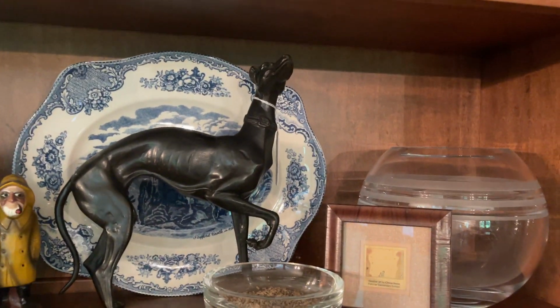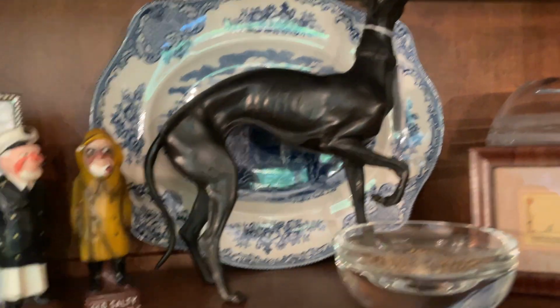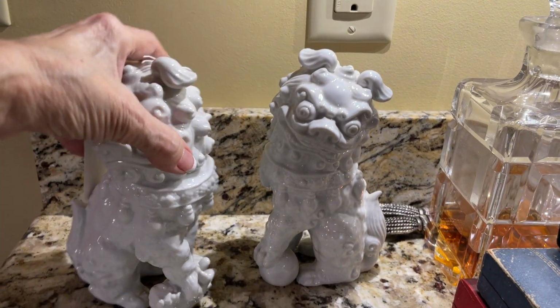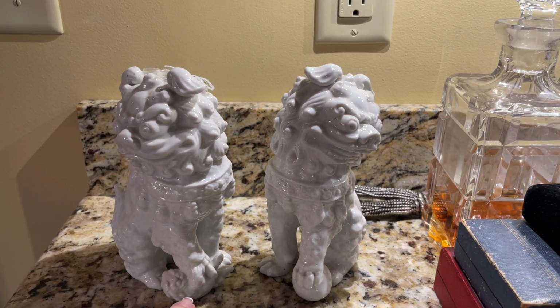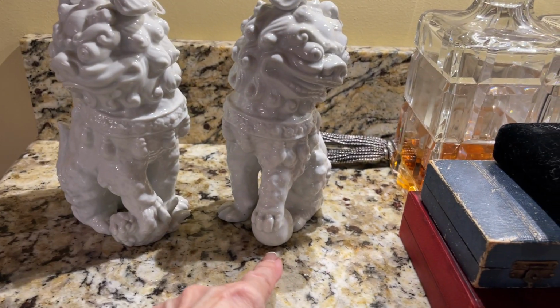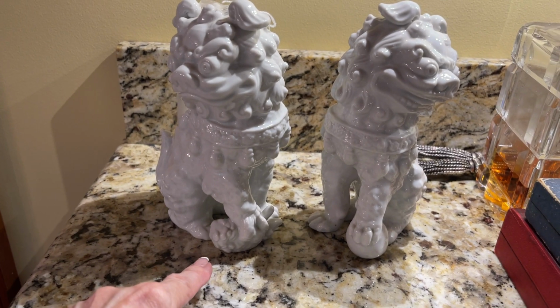Now, I'm going to show you a couple other little things that I have. I've just put these on eBay yesterday, so I'm going to turn the camera back around. This is a really cool Greyhound bronze, which I love, and these two little lions. Now, here's the thing about these lions, you guys, if you're ever looking for them. Most of the time you see the lions and they have two of them. They're either facing each other or facing away from each other, but both of them have their feet on a ball, okay? Well, that's not how it's supposed to be.